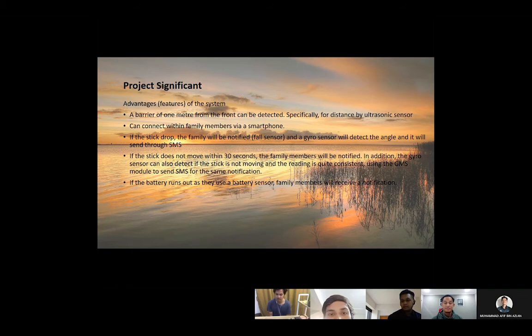The third one is if the stick drops, the family will be notified by the fall sensor, and a gyro sensor will detect the angle and send it through SMS. The fourth is if the stick does not move within 30 seconds, the family members will be notified. In addition, the gyro sensor can also detect if the stick is not moving and the reading is quite consistent, using the GSM module to send SMS for the same notification. The last one is if the battery runs out, as they use a battery sensor, the family member will receive a notification.